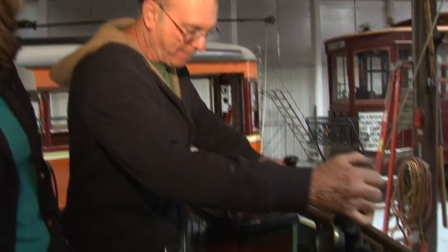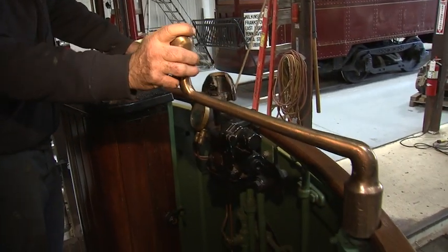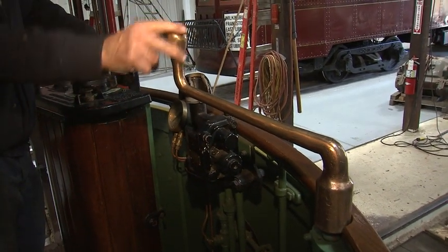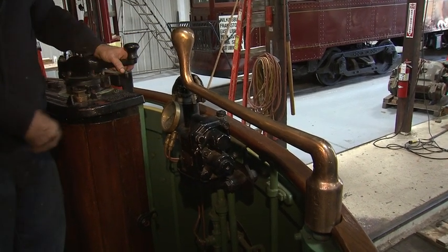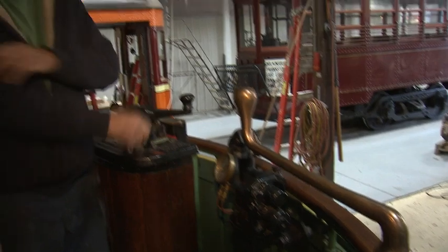And this is a throwback from when the car was built. It's functional, but when the car was built, it had no air brakes, so you had a hand brake, so you had to be fairly muscular to run a car. So you would look like Popeye by the end of your shift. Is that right? Okay.